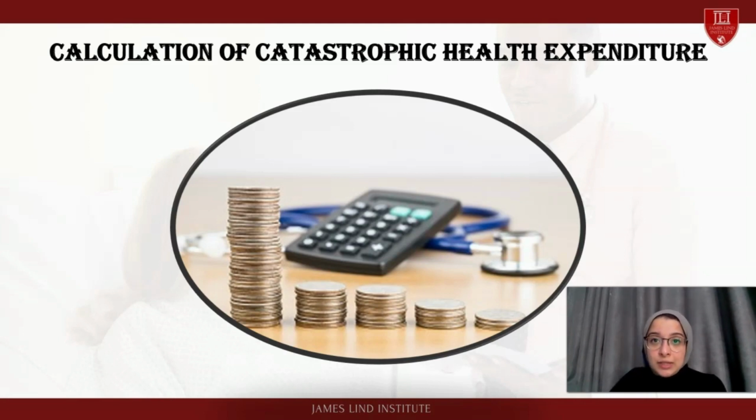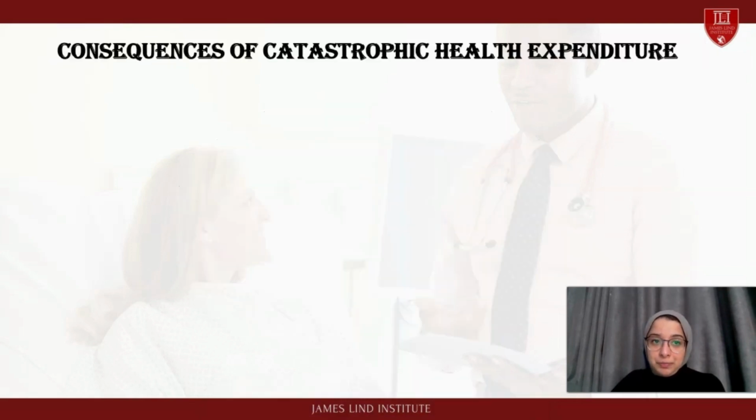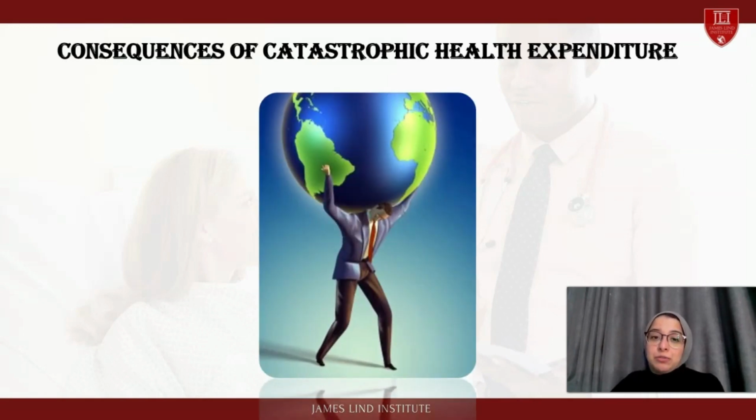What are the consequences of the catastrophic health expenditure? As we have said, impoverishment of the individuals who pay out-of-pocket expenses because it acts as a burden on those individuals. Those who are already poor will be poorer through the indirect cost of lost working days, especially if those working days are uncompensated. Increasing the burden of illness among those who cannot afford to pay for the direct medical costs of medicines and healthcare professionals' costs. Also, they are overburdened by the indirect costs of transportation and other expenses.